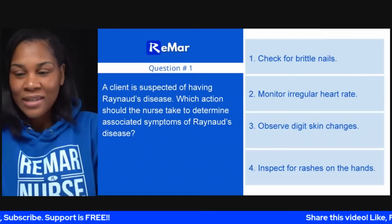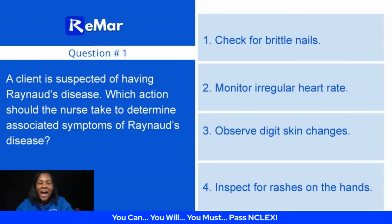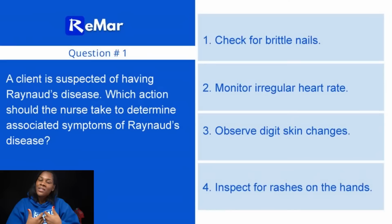That just makes sense. All right, we're at our first question, guys. Here it is. We're going to warm up. Is this: a client is suspected of having Raynaud's disease. Which action should the nurse take to determine associated symptoms of Raynaud's disease? Okay. Number one, check for brittle nails. Two, monitor irregular heart rate. Three, observe digit skin changes. Four, inspect for rashes on the hands.